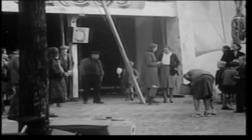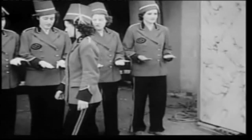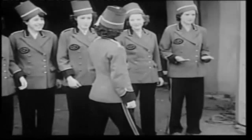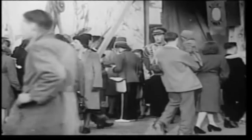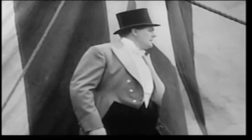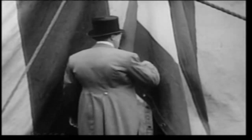Crowds are beginning to collect as the excitement grows. The supervisor inspects the usherettes to see that they're immaculate. Of course they are. They're as enthusiastic as anybody around the big top. Here's the moment the public have been waiting for. That moment when the barriers are down and they can go in. That's the ringmaster. He consults his watch, braces himself, and goes into the big top. The show is on. But not for Charlie.